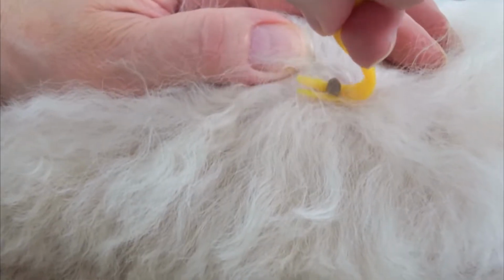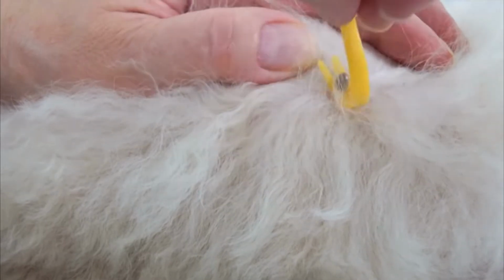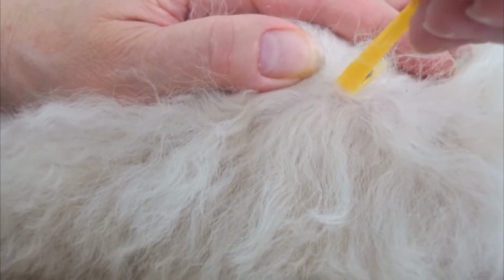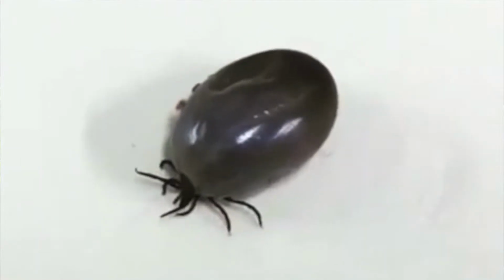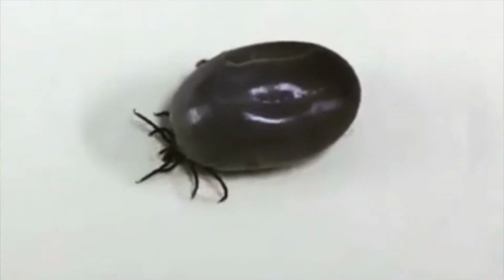If all you have is tweezers, what you need to do is grip solidly but lightly, and then just gently lift directly up rather than twisting. When you're using actual tweezers, these tools are much safer. I find it's much less likely that you're going to actually remove the head.